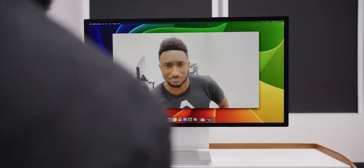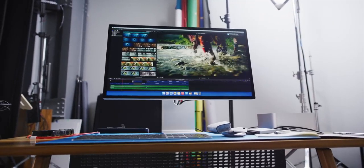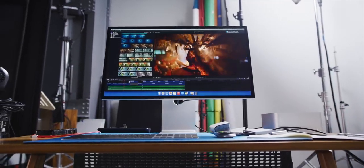I knew it wouldn't have shallow depth of field or anything. It's not a big sensor, but the mics sound pretty good, as you can hear, but there's just no shadows. It refuses to let anything dark actually look dark, which for me is not great. Apple is actually promising a software update that may help things. Imagine that, a software update for a monitor.